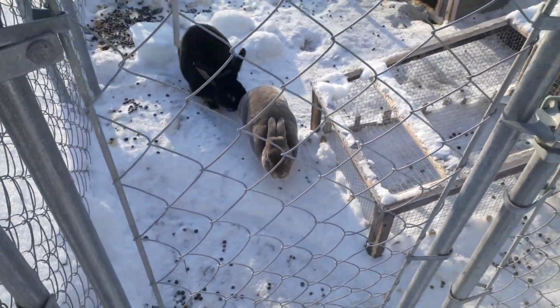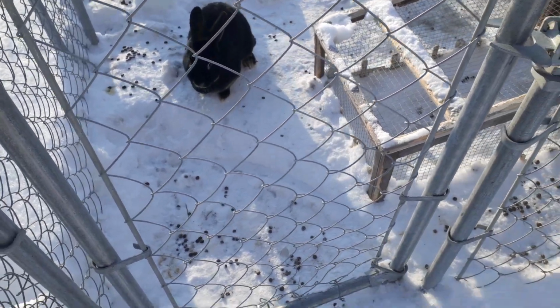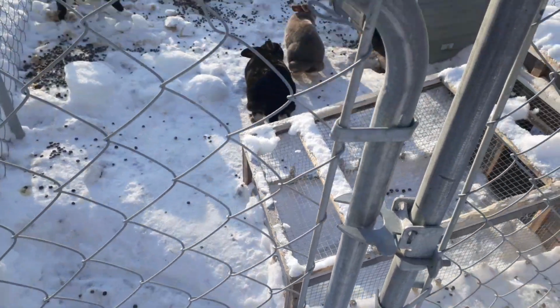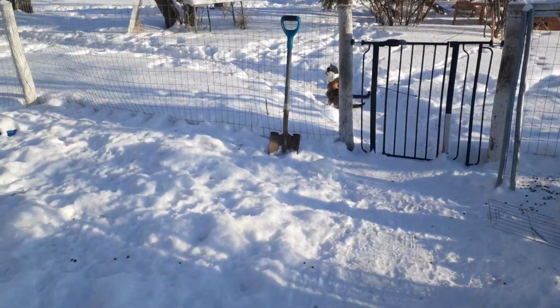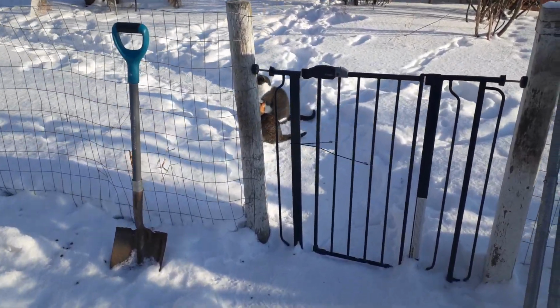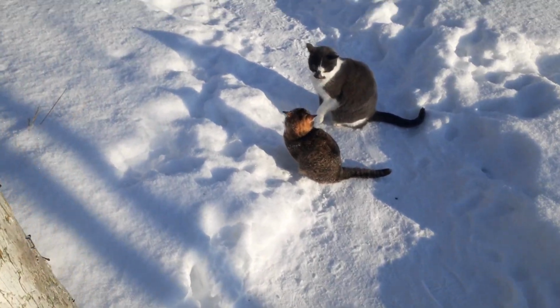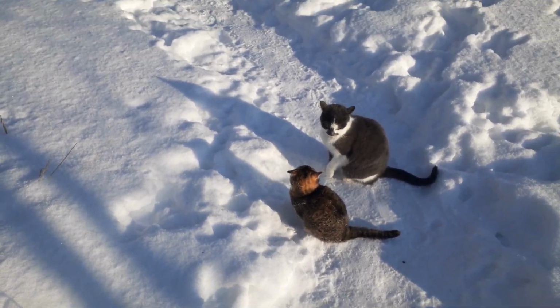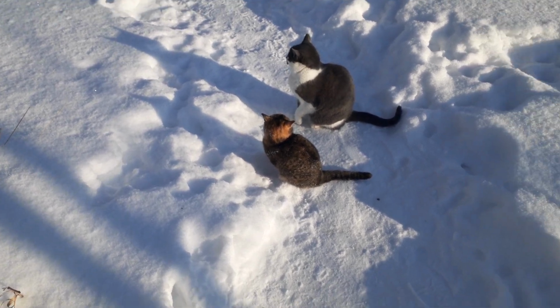If you have any does with babies, you want to be checking out the babies at least twice a day. Okay? They're probably fine if they're with their mama. If they're with their mama, probably totally fine. But check anyway. You want to remove any wet or soiled bedding from your nest boxes every day if you have babies. They need to be kept clean. You don't want little ones getting sick because you decided not to clean the nest box.